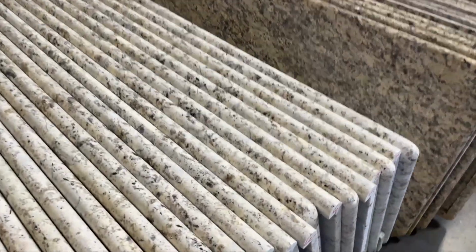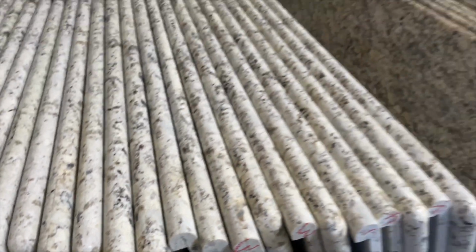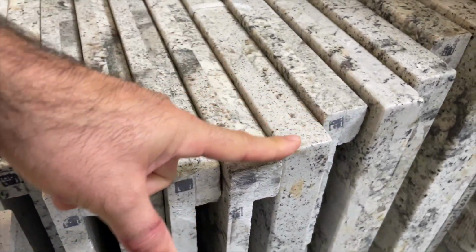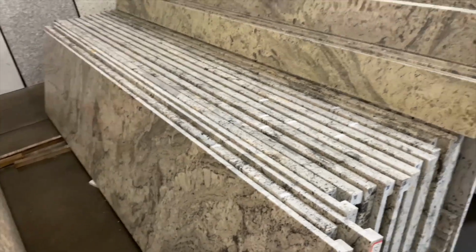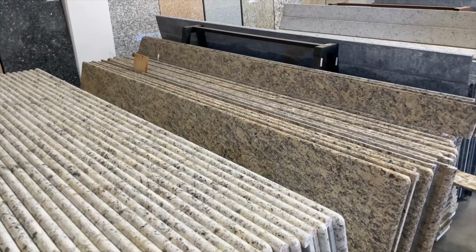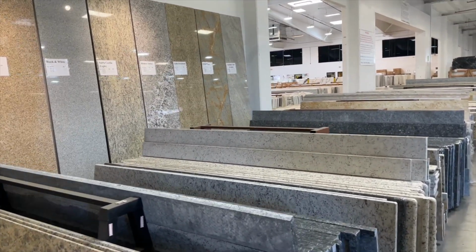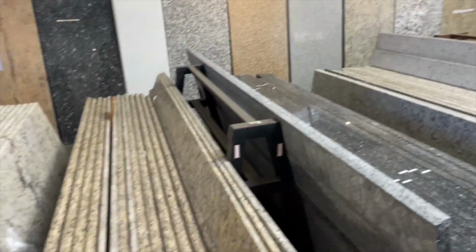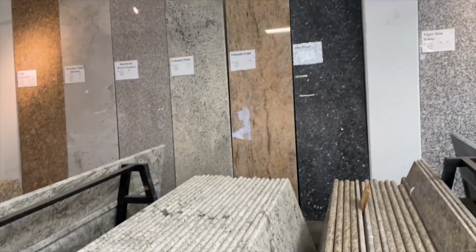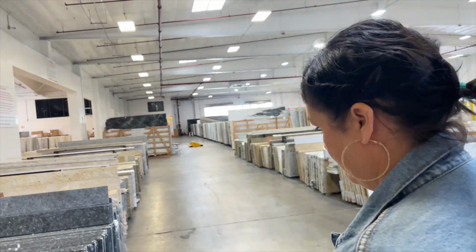A lot of the older style granite is going to have a bullnose edge, which is like that rounded edge, versus a more modernized look, which is squared off on the edges. I feel like the people who buy this stuff are bulk buyers, like hotels who are going through a remodel, something that wants a real durable stone, but an inexpensive stone. So they'll probably come in here and buy the whole palette and then install them in each individual bathroom in a hotel.